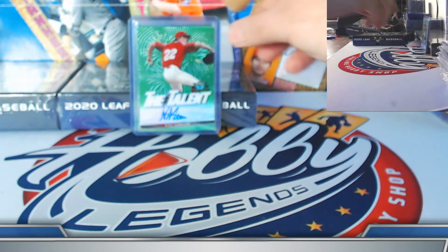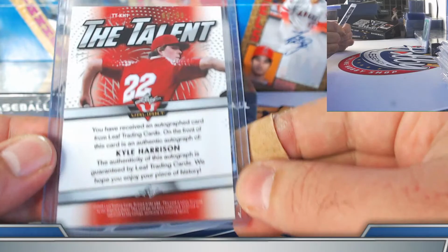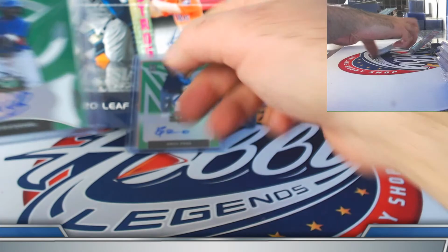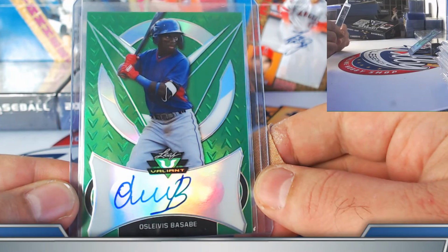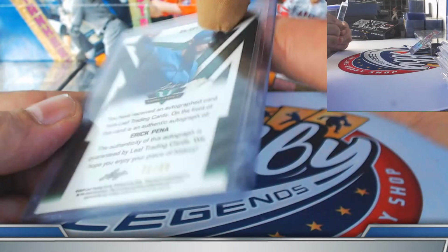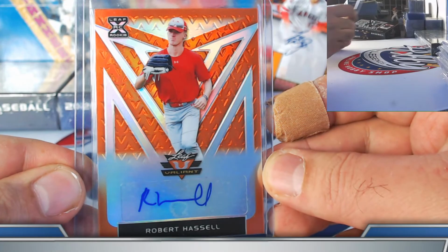Talent autograph green. Kyle Harrison. 60 of 99. Oops. Sliding all over the place. Let's put him there. Orelvis Basby on the 19 flashbacks green on card. 73 of 75. Nice on the Eric Pena here. Green out of 99. And Robert Hassel. Got a couple of autographs and the slab now. Orange to 75.